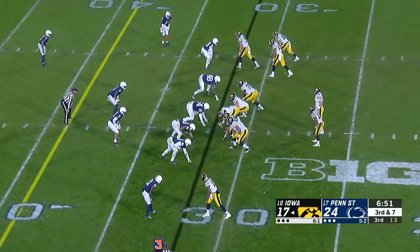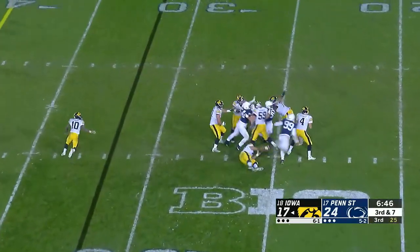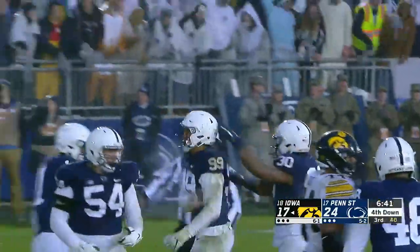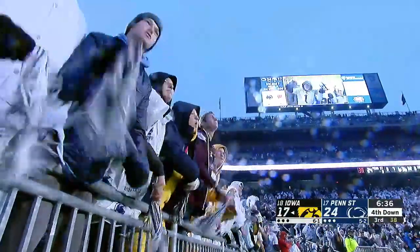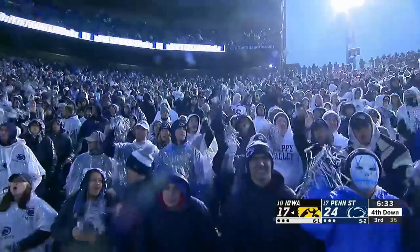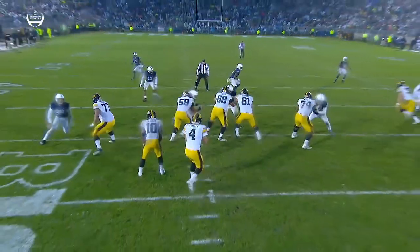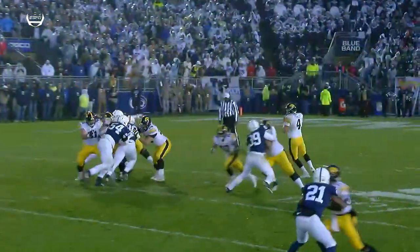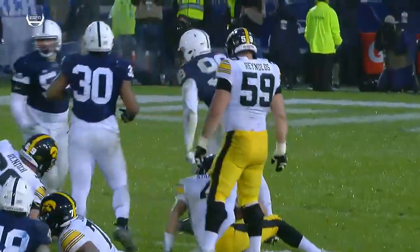Third and 7. Stanley is swallowed up by Yetur Gross-Matos, who is taking over this game from that defensive line spot for Penn State. Coming off the edge. They took over the game a week ago in the fourth quarter. Gross-Matos and Shaka Toney, and beat Indiana single-handedly. This time he just gives a club to Alaric Jackson, and no time for Nate Stanley to get rid of that football. This defensive line for Penn State's taking over this game.